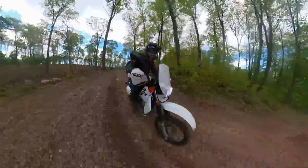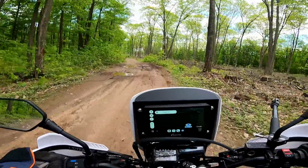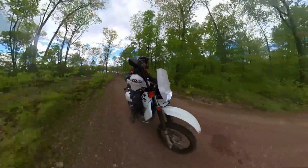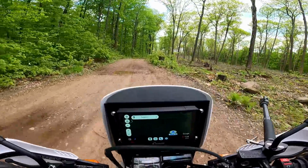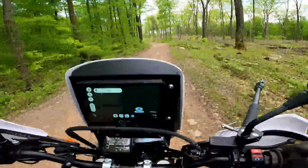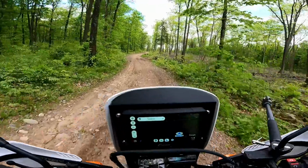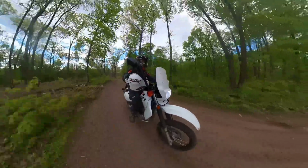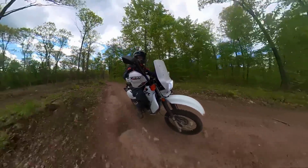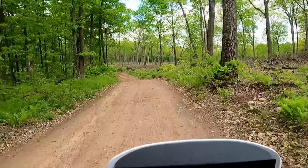Whoa, big rocks don't feel so great though, yikes. Whoa! Yeah, the wheel slipped a bit there, and that could have been me not being over the front enough, but I think that was probably just not enough traction in the mud, I would guess, which, if you're going to have a tire that's a bit less knobby, that's just going to happen. Away she goes, I suppose. Oh, turkey!